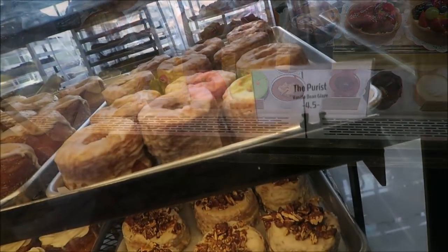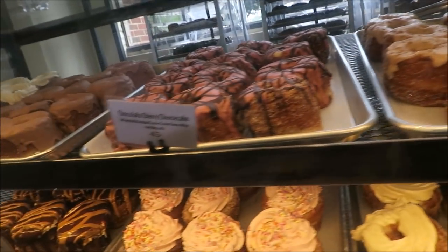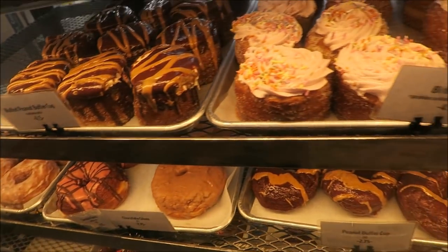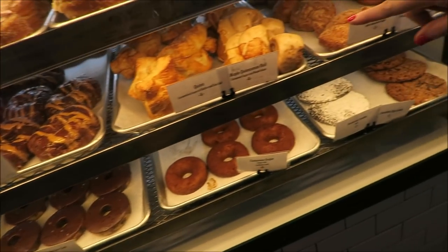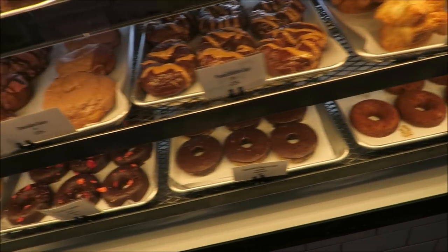The purest vanilla bean glaze, maple glaze. Oh my goodness, that chocolate cherry cheesecake. Ooh, and the caramel sea salt. Ooh, the birthday cake one. Orange dreamsicle. Ooh, yummy, yummies. This one looks like the maple cinnamon roll. Yeah, the dough knot. It's like a crow knot. Yep, so good. Aw, Brian was referencing Disney.